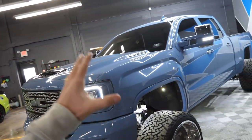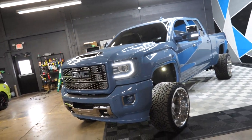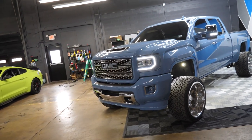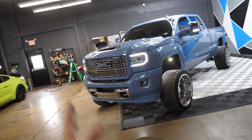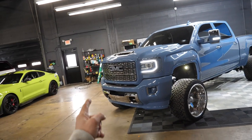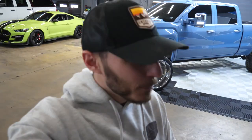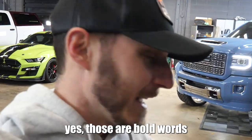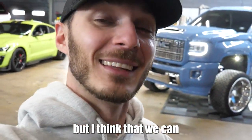So as I had said, this is an all original 9,000 mile basically preserved L5P Denali, and we at Enthusiast absolutely love, we adore, we cherish the 15 to 19 GMC and Chevy HD Duramaxes. I would put a strong argument up in saying that these are essentially becoming the greatest late model truck ever built. Although the new ones are absolutely amazing, these ones almost share that same novelty and nostalgia as what you would say the classic Cat Eye Duramax. Yes, those are bold words, but I think that we can all agree.